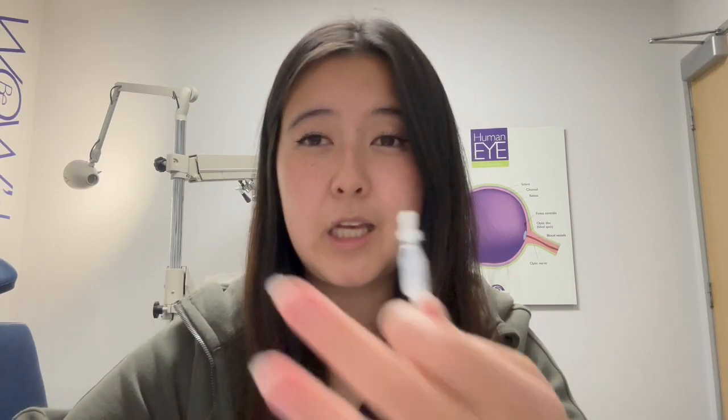Now, if you need to take 2 different types of eye drops at the same exact time, they're scheduled for maybe 7 o'clock in the morning, you can take one, close your eyes for 30 seconds, and then you want to wait about 15 minutes before you apply the second eye drop. And those 15 minutes will allow the first eye drop to fully absorb into your eye, so the second one won't wash it out, it won't dilute it, and you get the full potency of the medication.